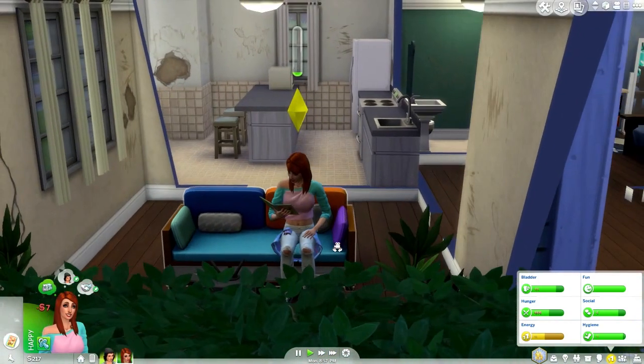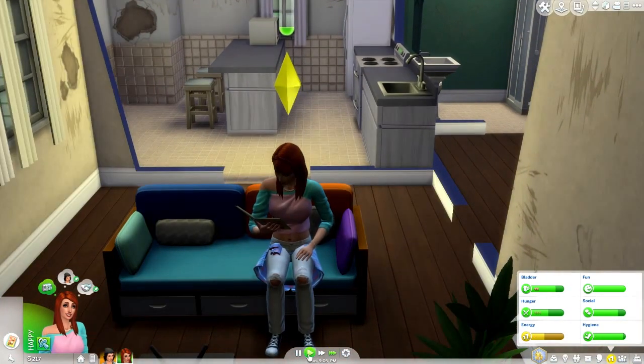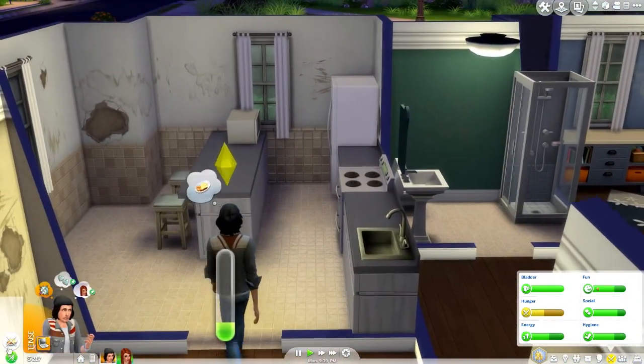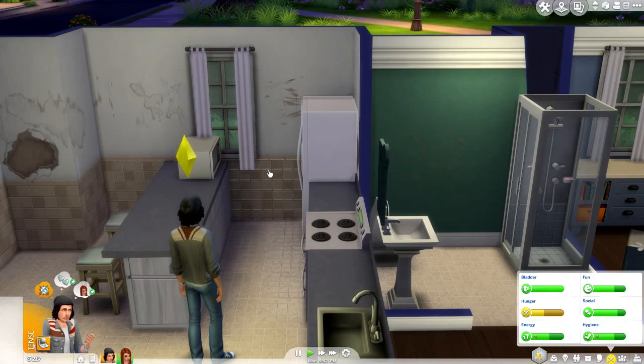I keep forgetting. In The Sims 3, they're pregnancy books. But in this one, they're called parenting books. And you actually get the parenting skill, so. It is a little bit different. I know you don't want to read it, but oh well. And you're hungry as well. You're just going to eat leftovers because we're broke. And yeah, this is how bad it is.